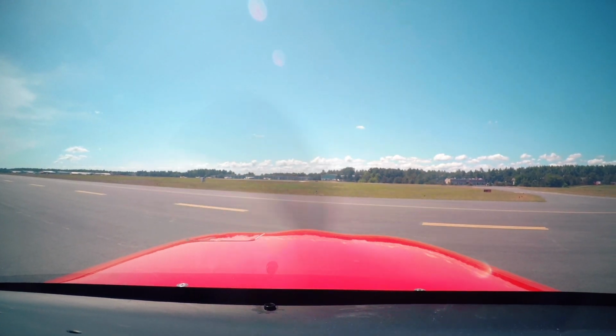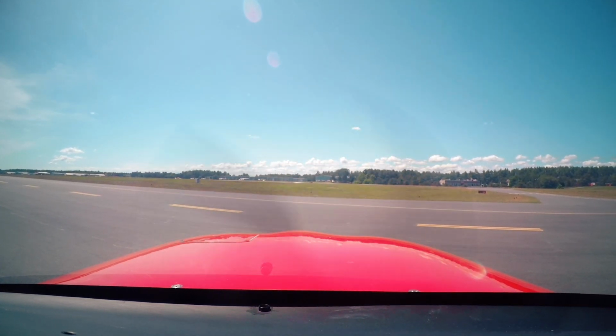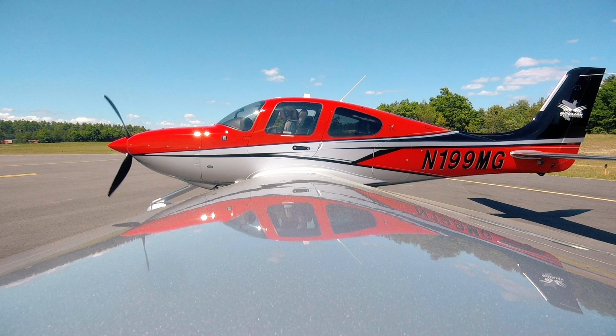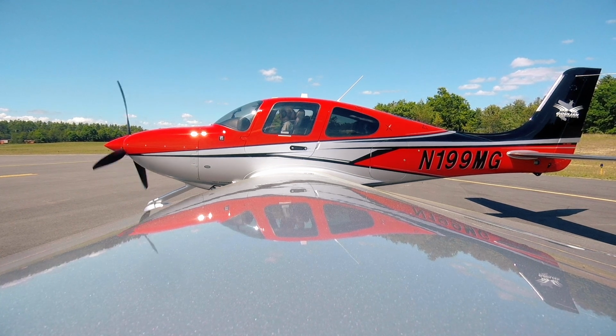Karin's about a 100-hour pilot. Almost about 200. Okay, sorry, almost 200, excuse me. With about 1,000 hours sitting in the right seat telling me what to do. Yeah. So we'll see how she does.